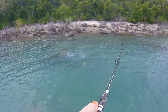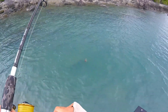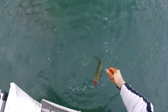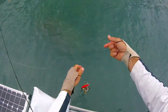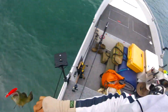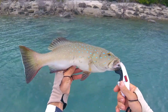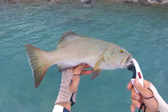How many trout can I catch on this lure? It's not a huge one, but yeah, another coral trout. He's probably just on legal. Let's have a look at him. 38 centimeters is legal for a coral trout. I don't think this is the guy that attacked the mullet, which was probably almost as big as this guy is. So we'll go back in there again. One cast, one fish. I love it.